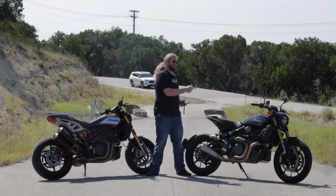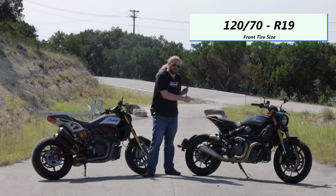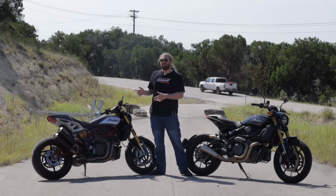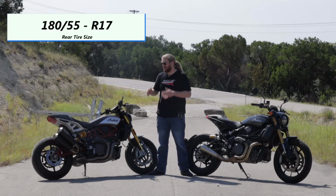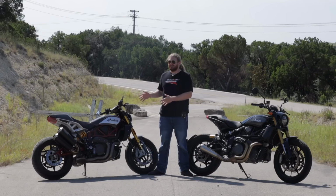First and foremost is the tires, and I have my phone here because I do not want to get them wrong on this motorcycle. This bike has a 120/70/19 front end and a 150/80/18 in the back. That is a bit of an odd tire choice for a street bike, especially one making this kind of power. This motorcycle over here, by comparison, has a super standard sport bike setup, 120/70/17 up front and a 180/55 out back. This tire size is basically the same as all of your other super bikes out there. It causes this motorcycle to handle a lot differently.